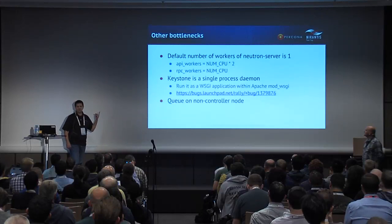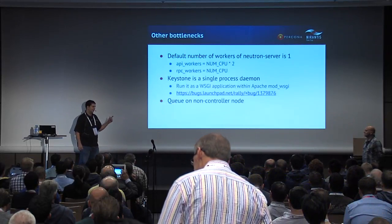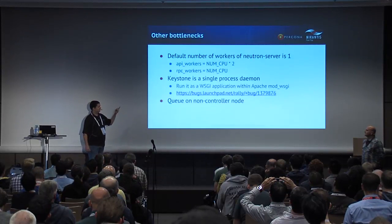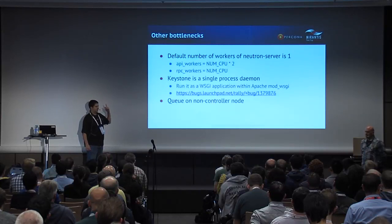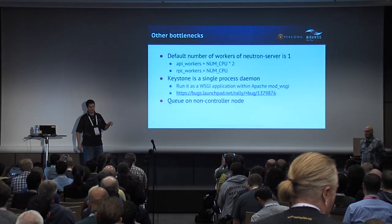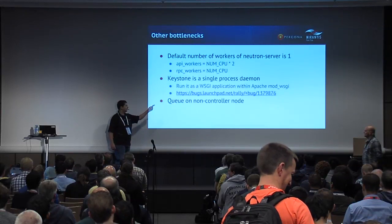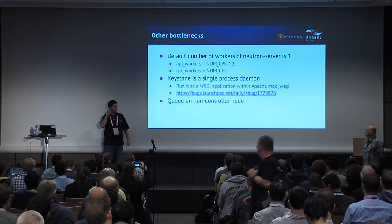The first thing we ran into is that by default, Neutron server is single threaded, and that ate up a CPU core. So we set API workers and RPC workers. The next bottleneck we ran into, this is actually different in Juno. In Juno, you can have multiple Keystone processes, but Keystone in Icehouse, if you are not running it in Apache, is a single daemon. So it was, again, a single core bottleneck. While running it in Apache, we ran into that bug. So that's the only modification we made to Keystone, so it works.